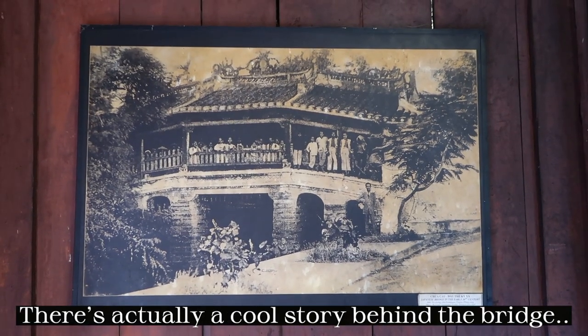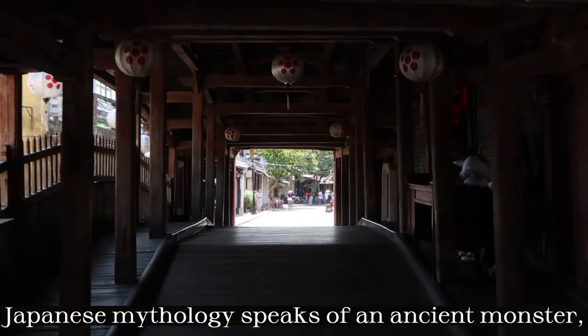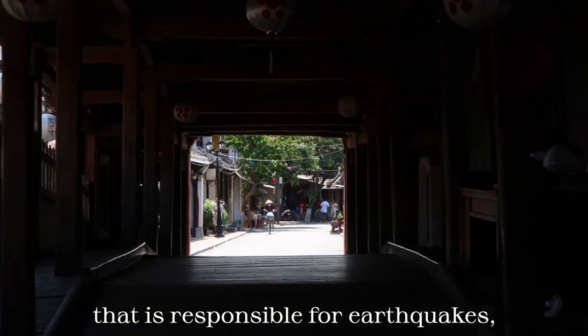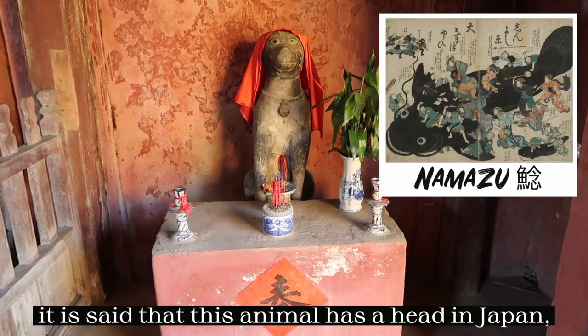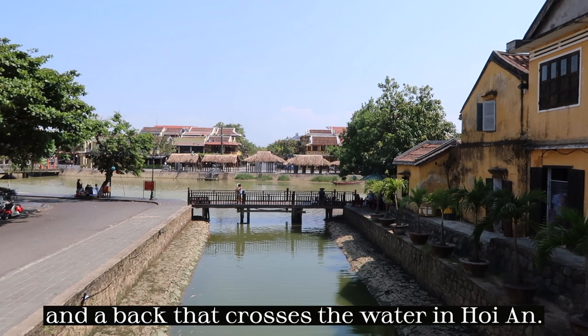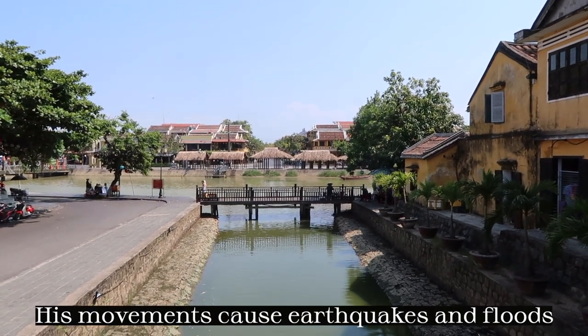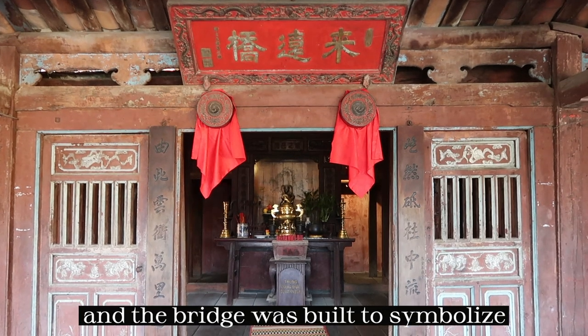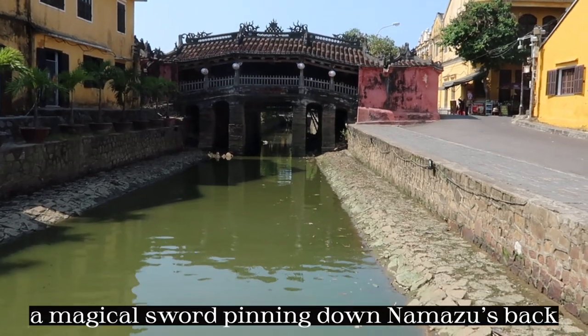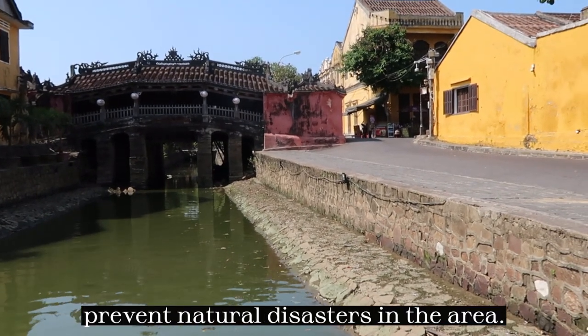There's actually a cool story behind the bridge. Japanese mythology speaks of an ancient monster that is responsible for earthquakes called Namazu. It is said that this animal has a head in Japan, a tail in India, and a back that crosses the waters of Hoi An. His movements are said to cause earthquakes and floods, and the bridge was built to symbolize a magical sword pinning down Namazu's back as to immobilize him and prevent natural disasters in the area.